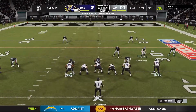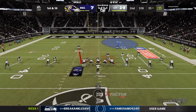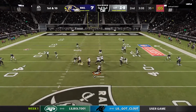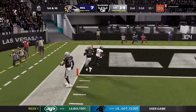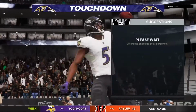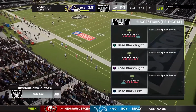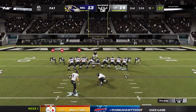Ball up to the 35 now as they come up on 1st and 10. Jackson. Man open left side is Brown. And all the way in for a Ravens touchdown. Hollywood Marquise Brown. Already his second touchdown here in this opening weekend. And the Ravens are an extra point away from tying the football game. Tucker now to add the point after.